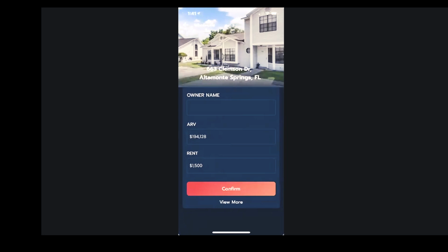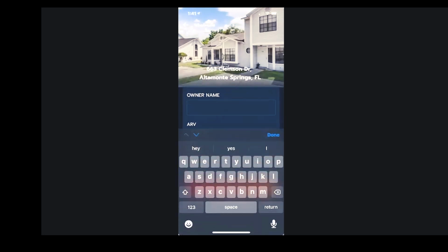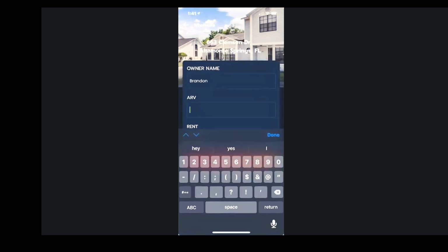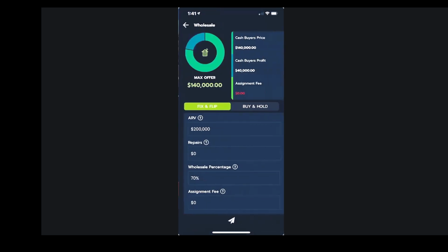Now, obviously you can skip the property, so you don't always have to type in the property. But let's just say that I'm going to go ahead and offer Mr. Myself, Brandon. Okay. And I'm going to do the same thing that I did before. I'm just going to confirm the ARV and confirm the rent. In this case, I do want a little bit more of a stable number, so I'm going to put 200,000 here, and I'm going to click confirm.